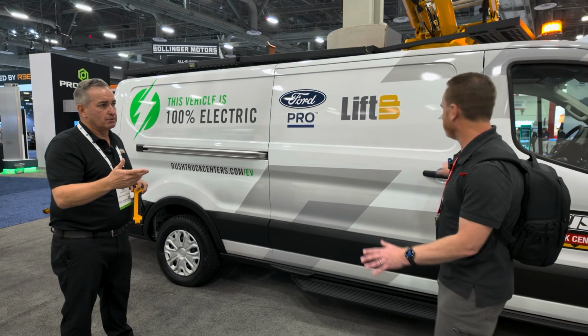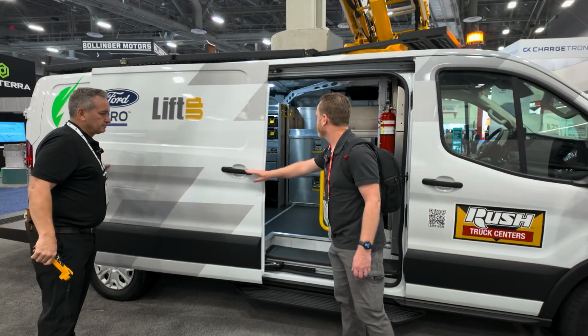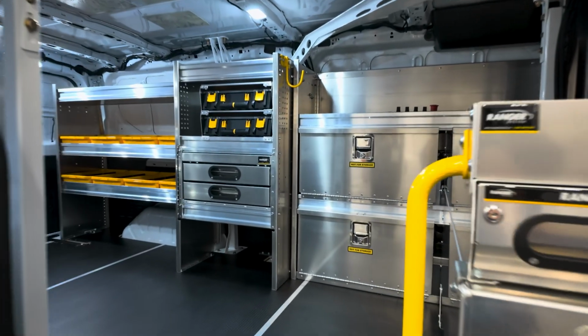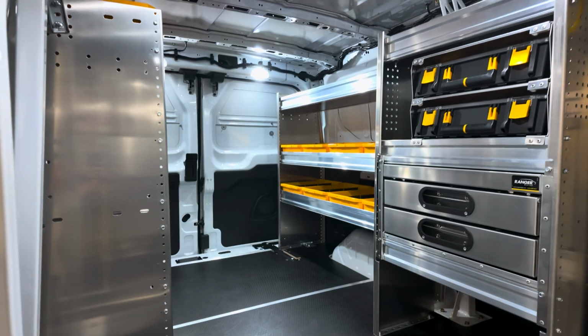Can we open up just to show? I think the coolest thing for our viewers is that this is straight up just the e-Transit. Correct, with extra bracing and stuff. And the bridge mount is to hold the aerial.